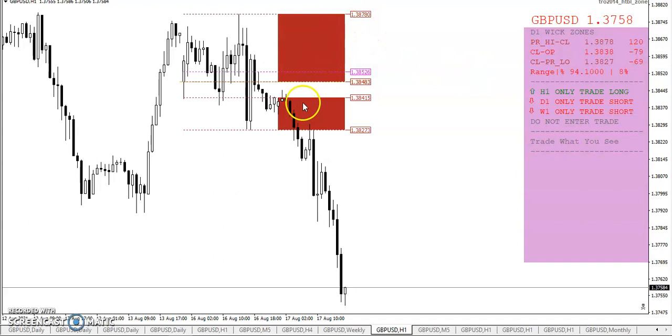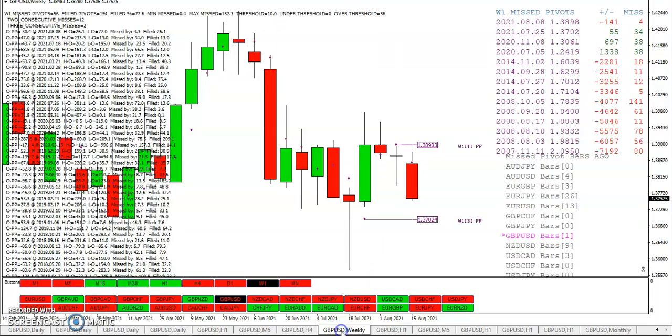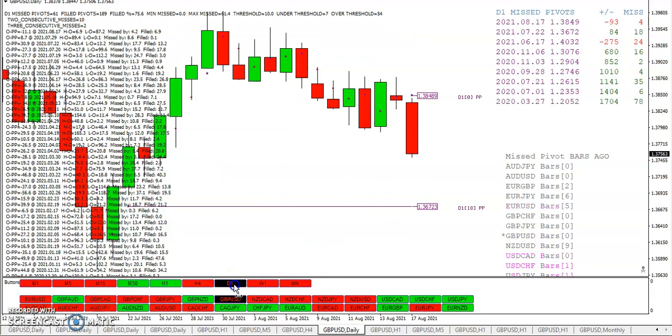And looking here at the wick zones, you can see price was just in and out, back in and out of yesterday's lower wick zone. On the weekly, we've already taken out the pivot. Monthly, we've taken out the pivot. But the daily, we missed the pivot. So we've got a missed pivot so far.